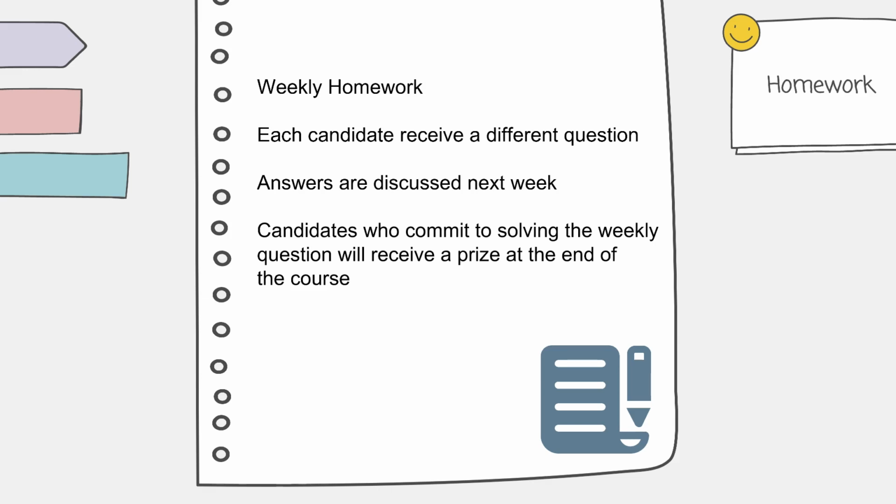What is this homework? This homework is simply a question or a clinical scenario that you attempt at home. After we finish one chapter or one section of the exam over 2 lectures over 1 week, you are required to solve a question and send it to us, so that we can check your answer and tell you what your mistakes are, so you can improve. And not only that, but we will also give a different question to each candidate. Of course, this will be difficult for me because I'm going to correct all of these, but I'm doing this for you because I believe this will be very essential and crucial for you to gain knowledge and to consolidate the knowledge that you acquired from the course.